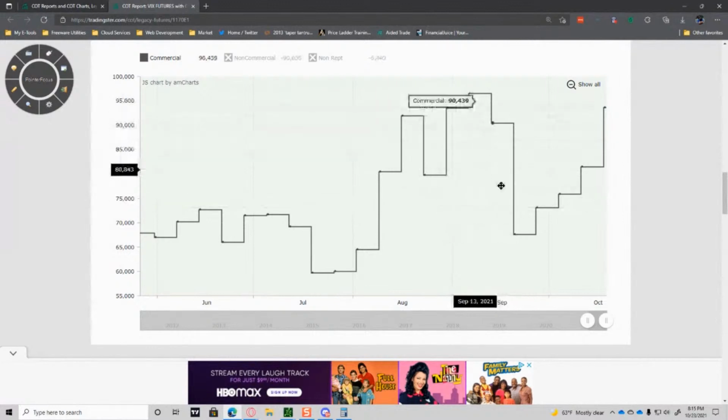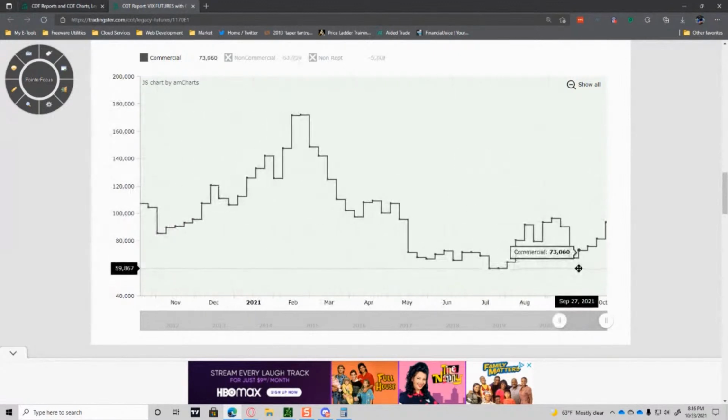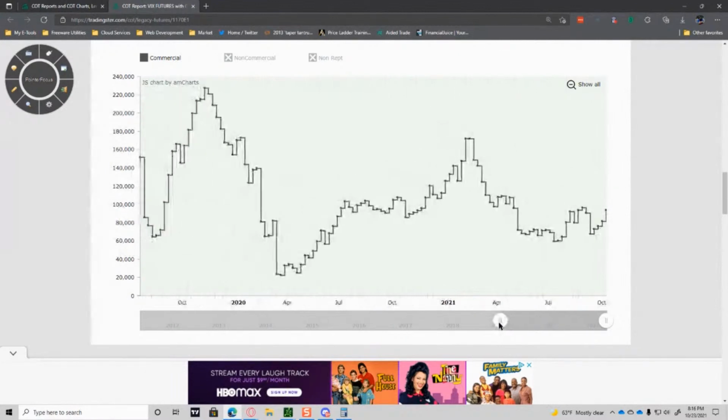It always makes me suspect when I see something like this. Don't really know what to do, what to think about it, right? It's a significant move, but it is what it is. We just want to come in and take a look, right? We're just trying to identify where the money's going, and if we can glean anything out of where we see them going with their money.